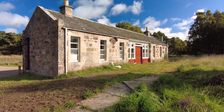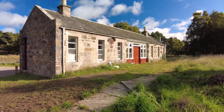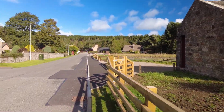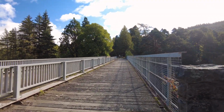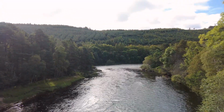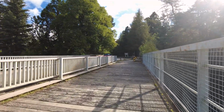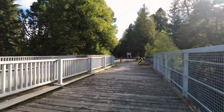Another nice old station building there, but for some reason we don't go past that. We've got to go up the road a bit. Up this way. This is just about the halfway point today, and we get to cross the River Spey. So we've crossed it twice today. So find somewhere now for a midway break, cup of coffee.